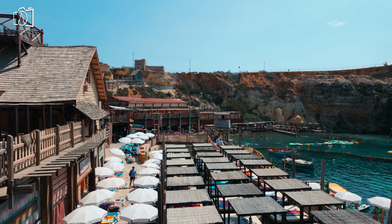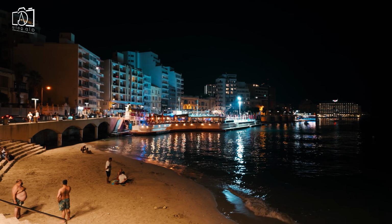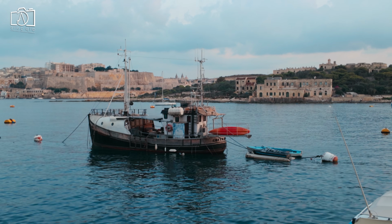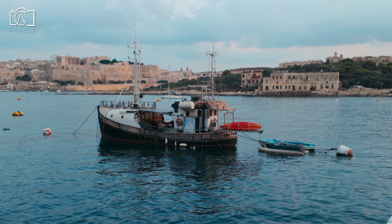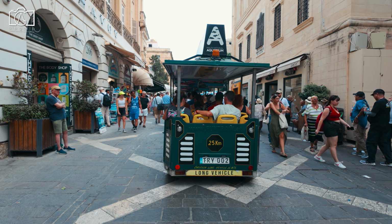Whether I was exploring ancient temples, swimming in the Blue Lagoon, or enjoying fresh seafood by the harbour, every moment was unforgettable. For history lovers, adventure seekers, and beachgoers alike, Malta is a must-visit destination that exceeded all my expectations.